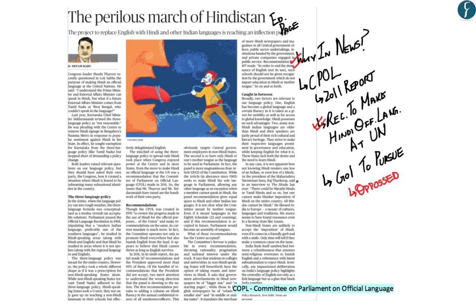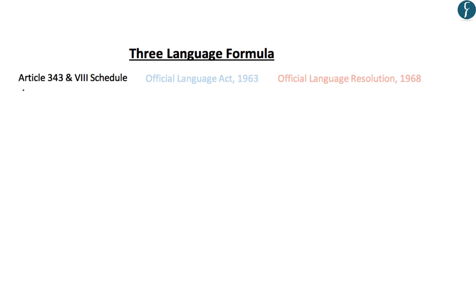Now we will not go into the political background of this news. What we'll do is understand the specifics, such as the three-language formula, from the perspective of your UPSC prelims and mains examination. From your prelims perspective, you should know Article 343, which gives the official language of the Union. And in addition, if you were asked in your prelims examination which schedule languages form a part of, you would know that languages are a part of the 8th Schedule.